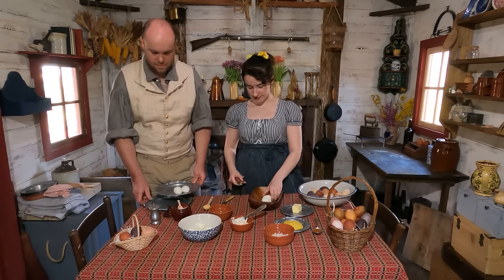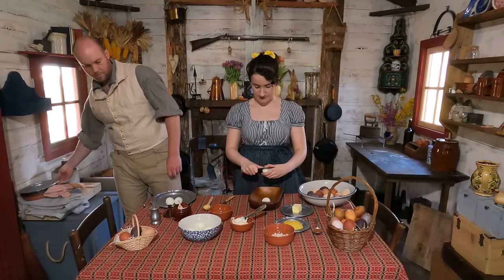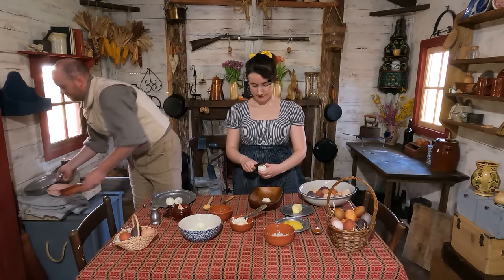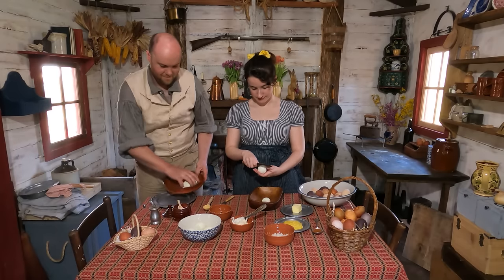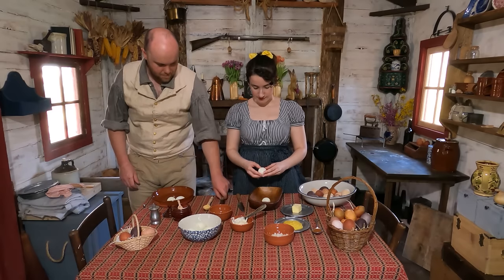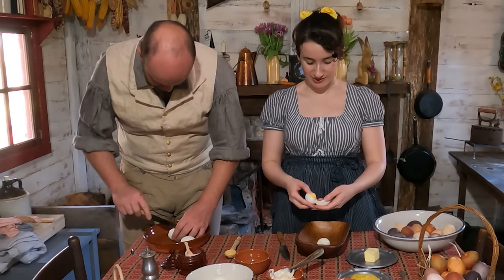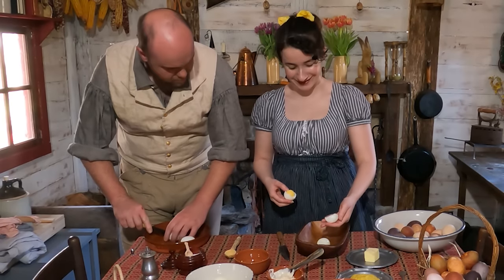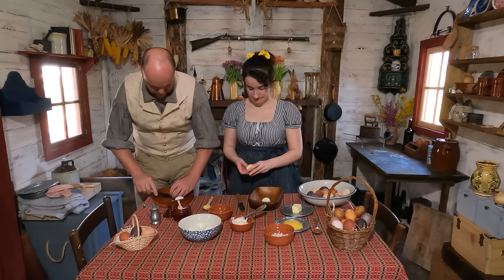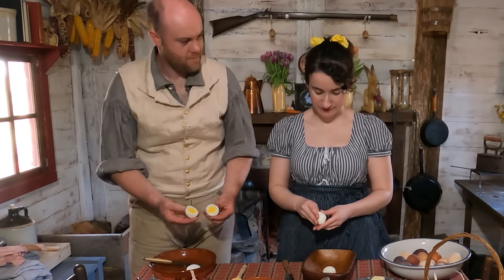What we're gonna do first is get the yolk separate from the white. And this can be a little tricky to do, because sometimes the white will break, but you don't want it to break. Ta-da! Good job. Thank you. I'll just put it down there. It's okay to break the yolk because we're gonna mash them up later anyway, but the whites.